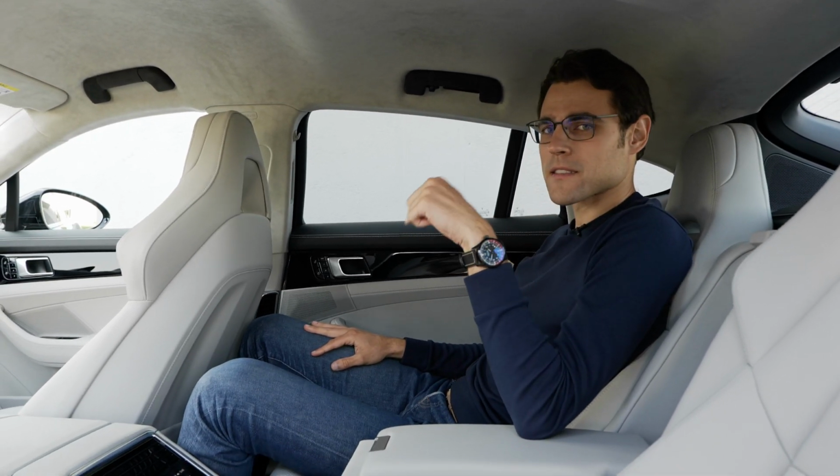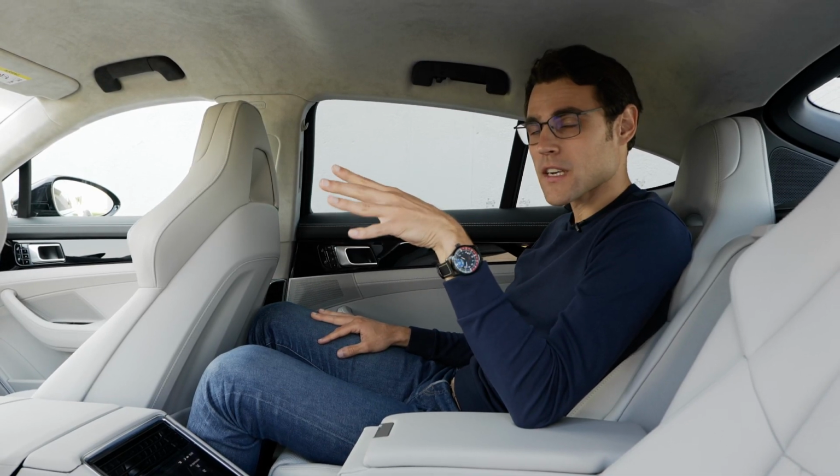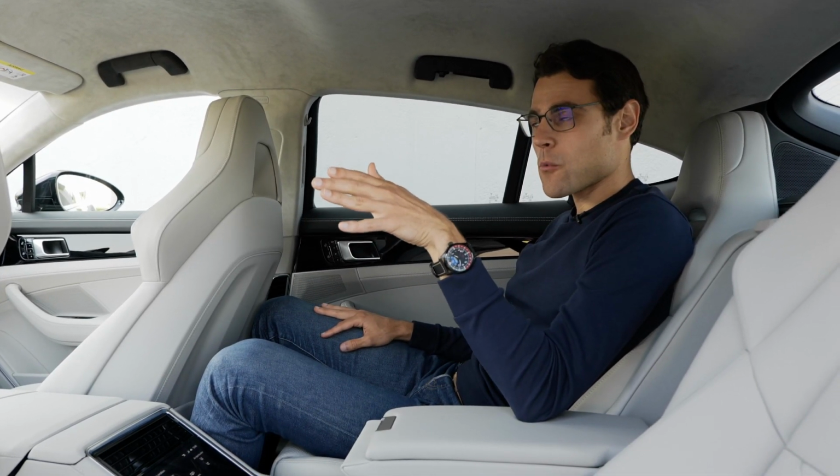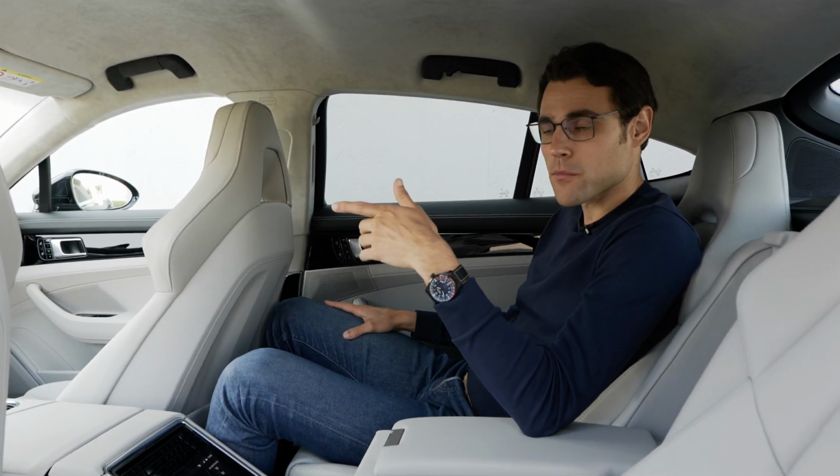For, as it stands here, 204,000 euros. 90k the entry price for the Panamera, 180 for the Turbo S, and here even more, 20-something K extra options in this very car.